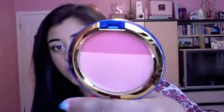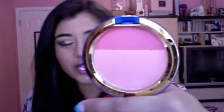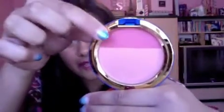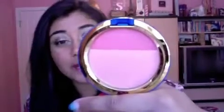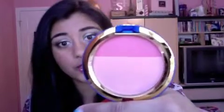Okay, so here's the other blush duo that was in the collection. This one is called Mighty Aphrodite. And here's what it looks like. So this one is really pretty. This one's definitely more of the coral spectrum. So this bottom section, the larger section, is described as a warm peach coral with gold pearl. And this top section is described as a bright coral pink with gold pearl, according to MAC's official descriptions.